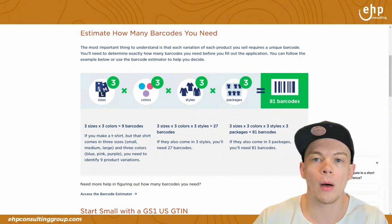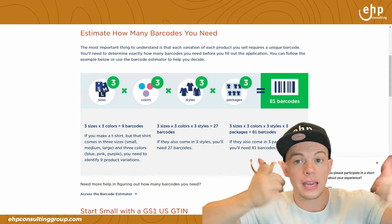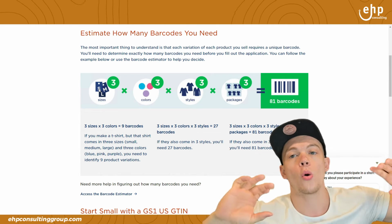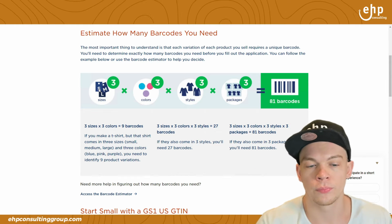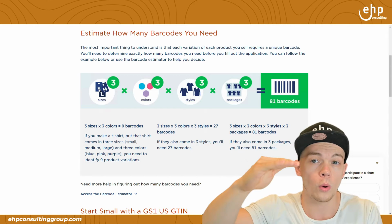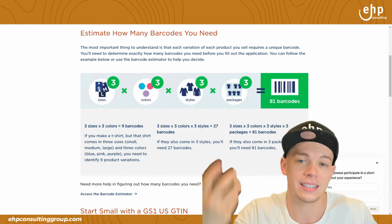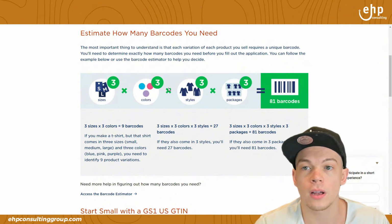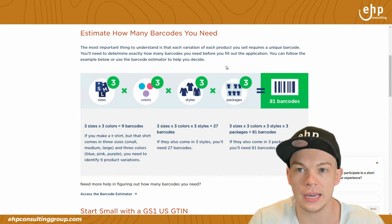It's like when you shop at Walmart or Target, right? When you're buying something, each item has its own unique barcode that they scan. So they have the large Fruity Pebbles and the small box of Fruity Pebbles, one's small, one's large. It's different UPC codes because when they scan it, it's a different price. 3 different colors, right? Each style. So everything needs its own unique UPC code.